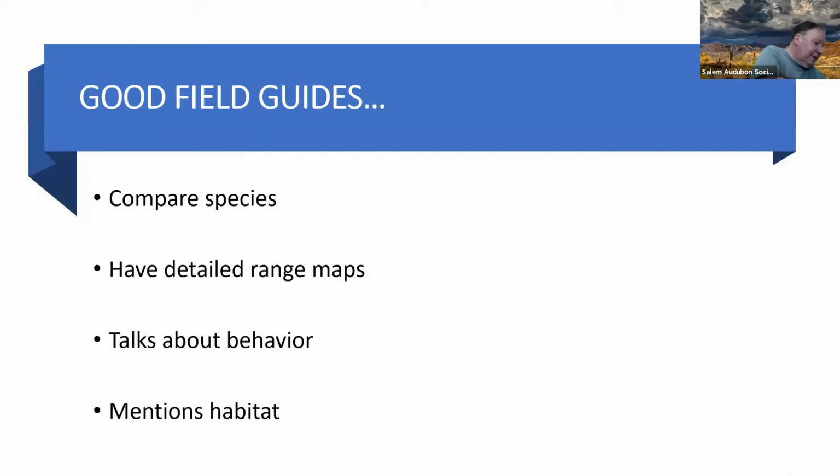Now, this probably won't come through, but in some of the old guides, in the new ones mainly it gives a range map, but in one of these older guides, it's a Golden Field Guide, I liked it. I'll see if you can see this. Maybe I have a photo of it, but you can see on here that it has some little lines across the map.